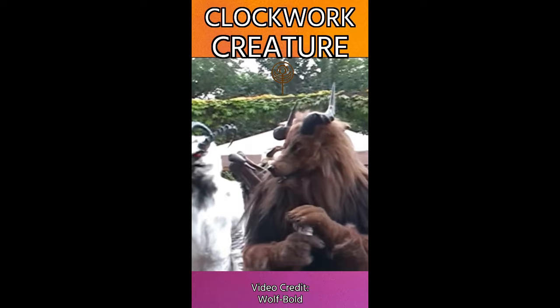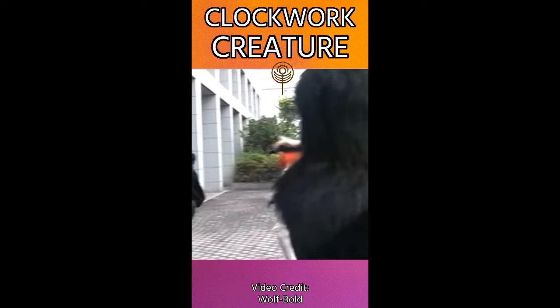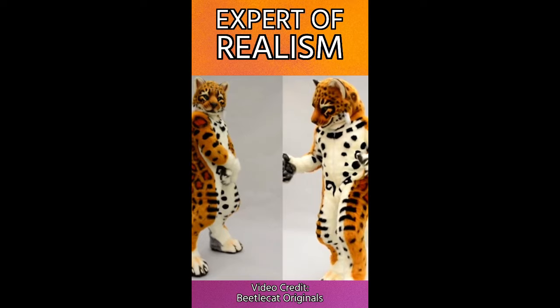Their studio, Clockwork Creatures, is regarded as one of the best for creating realistic fursuits. They're so successful because of their dedication and their willingness to go out on their own. Their fursuits help define a style while simultaneously pushing the boundaries for realism and costuming.